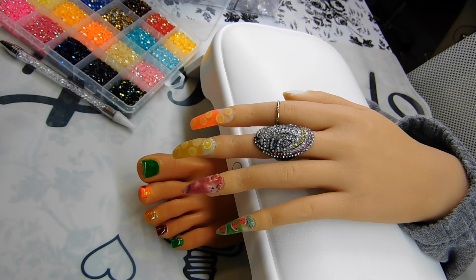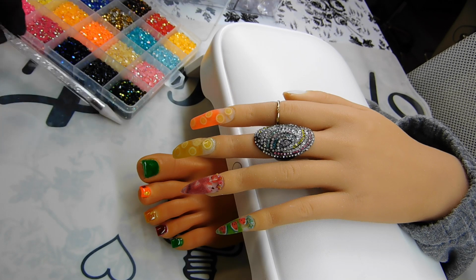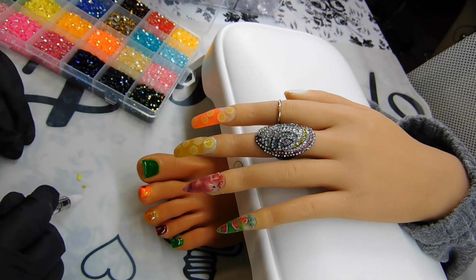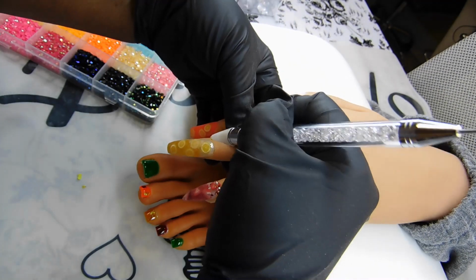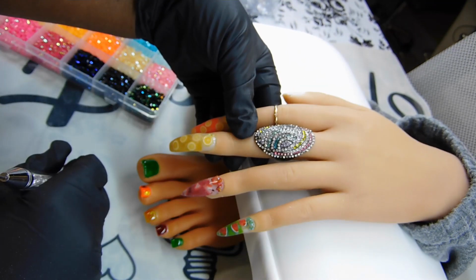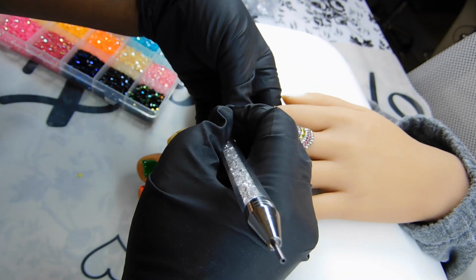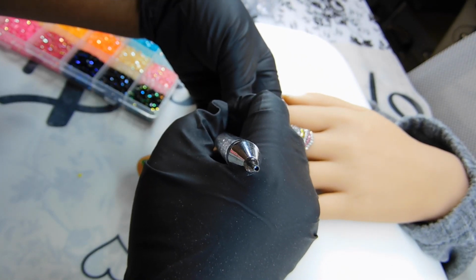Alright, guys, so here I'm just going to add a few of these beautiful, colorful rhinestones on each nail, matching the color of the tip of the nail that I chose. And as you can see, I didn't add fruit pieces into the toes because this is all gel, but I did add the flakies into the toes. So you have a little bit of shift and shimmer and sparkle on the toes.